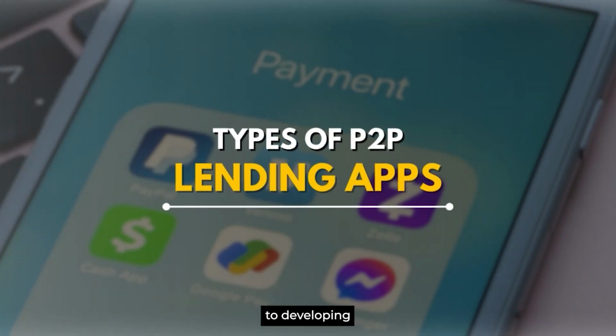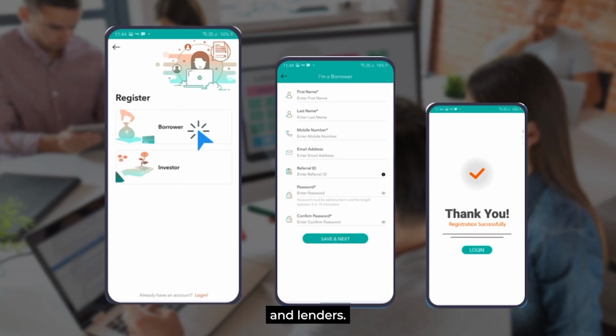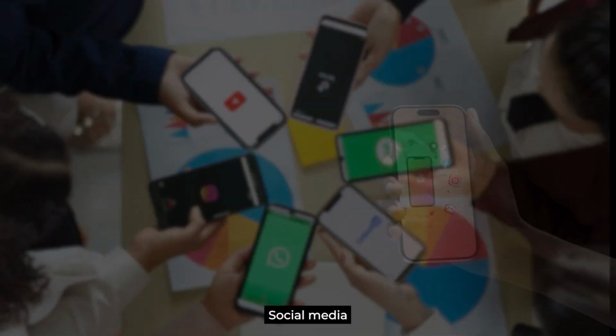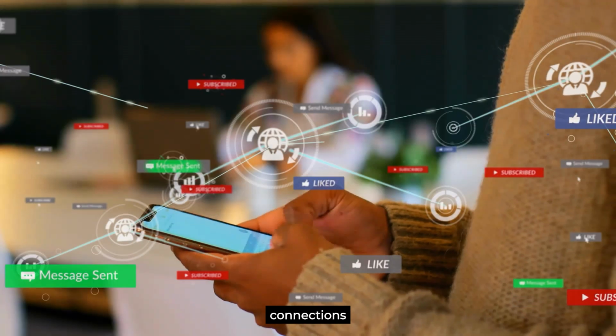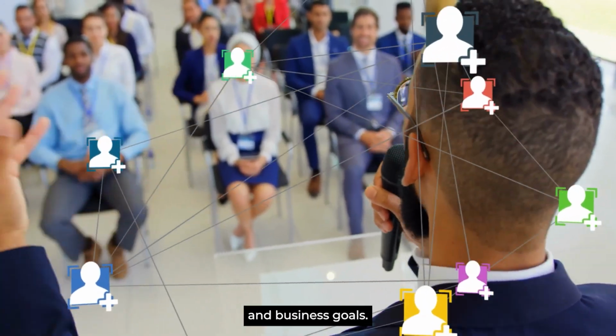When it comes to developing your P2P lending app, there are a few types to consider. Standalone P2P lending app directly connects borrowers and lenders. Bank-centric lending app integrates with traditional banking services. Social media-centric app uses social connections to simplify transactions. Choosing the right type will depend on your target audience and business goals.